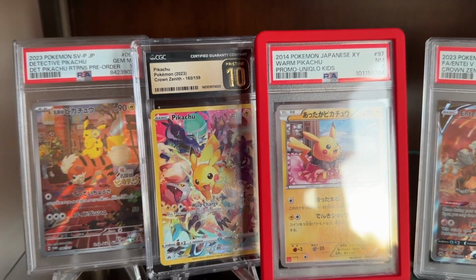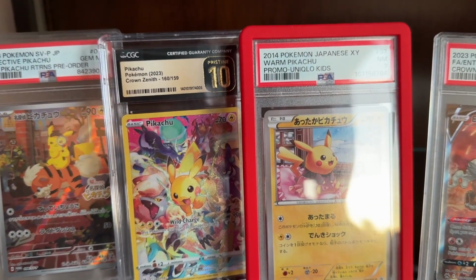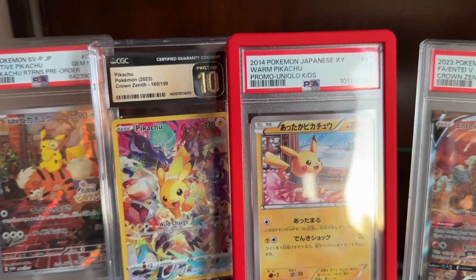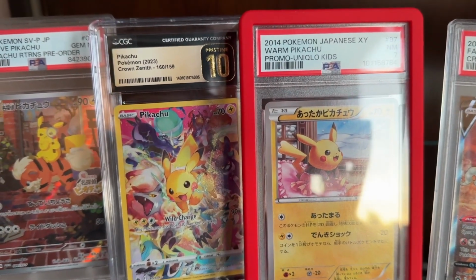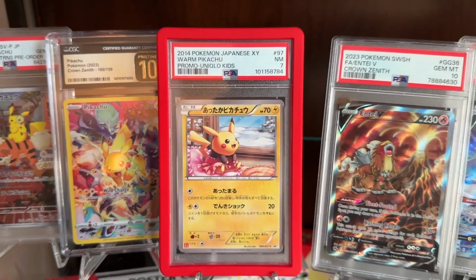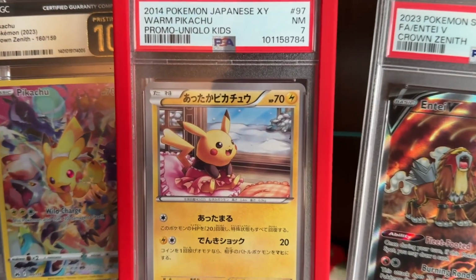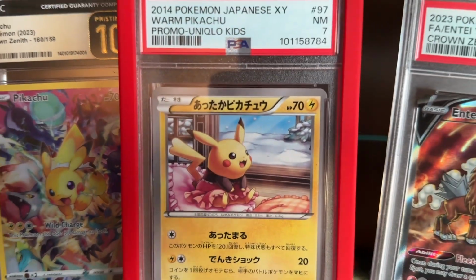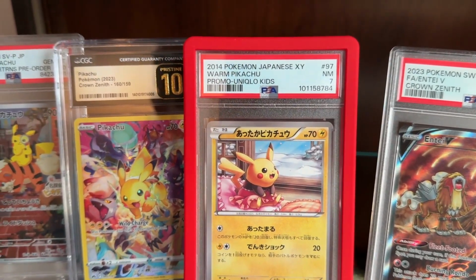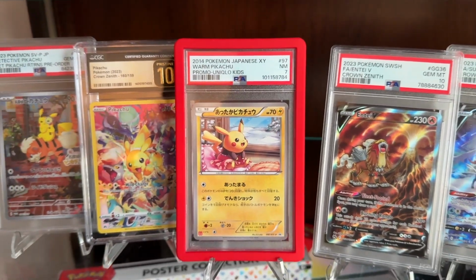I graded this. This Pikachu Secret Rare from Crown Zenith is English and hit a pristine 10. Typically, English cards have a much harder time at hitting a pristine 10 because of their printing quality issues. But this one did. Super, super stoked about that. And then this I picked up at Collecticon Chicago. A Uniqlo Warm Pikachu. Cutest artwork ever, maybe. Japanese Uniqlo Kids Pikachu promo in a 7.